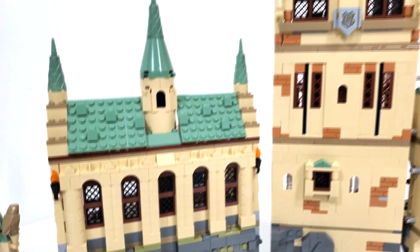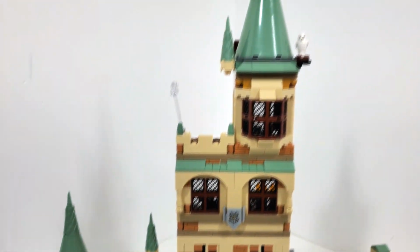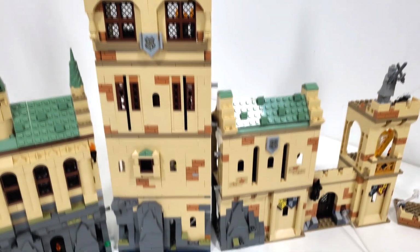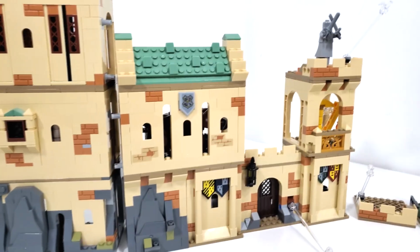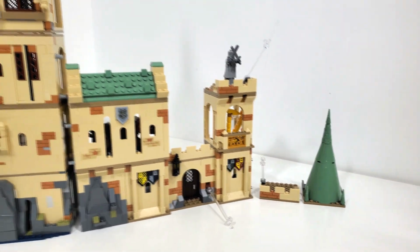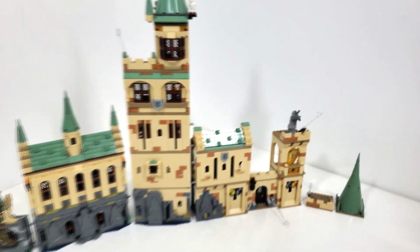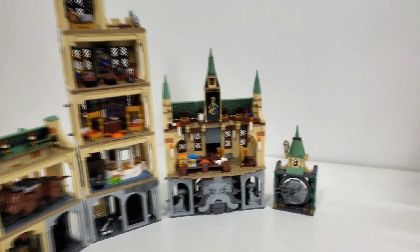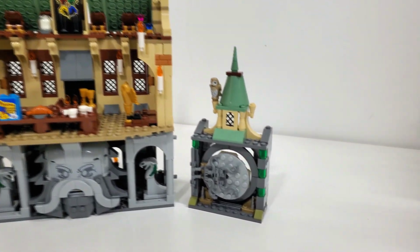You might notice that there are 2 pieces that I left out of the situation. Maybe those will get used once I add the 2022 sets. I don't know, we'll have to see how that works out. But some notable changes here, of course, as I said. Astronomy Tower is a lot taller, as it should be, though does it look as good as the one we got back in 2020? No, but I mean, I guess it's good for what it is.